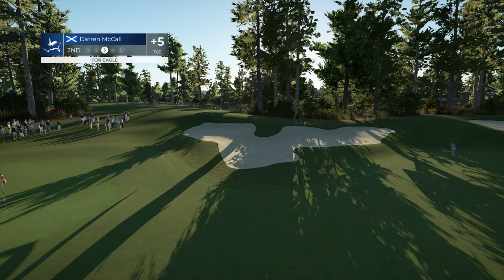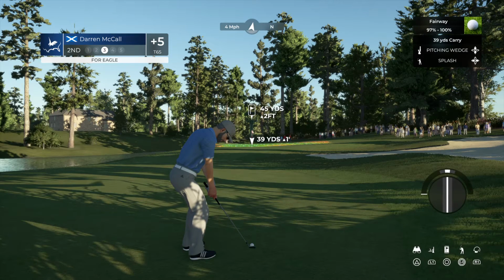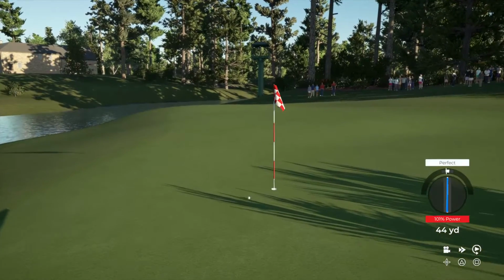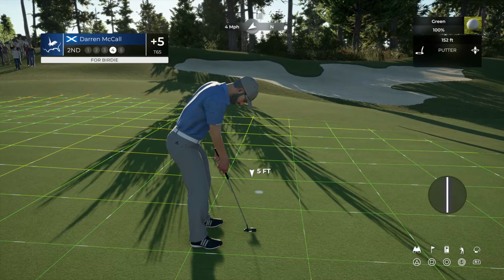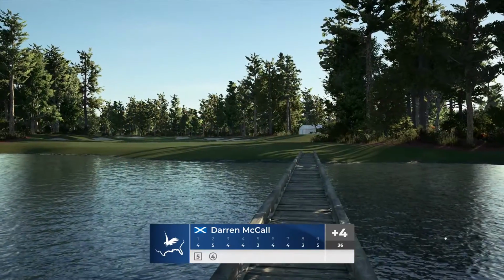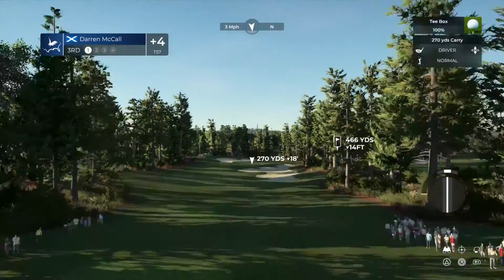Getting ready to play their third. Nice to see this one go down. Let's see if they make it. And with that putt, he's bounced back immediately from his previous drop shot. And now at plus four for the event. Lovely momentum for this player after that birdie at the last hole. Keep it rolling.